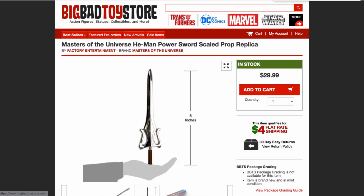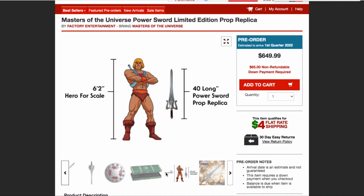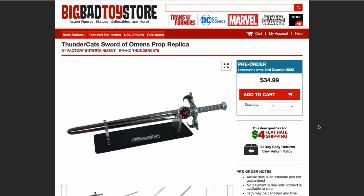I'm hoping very much that we will soon be able to see the 40-inch long prop sword replica from Thundercats, similar to the way we saw the Power Sword. Sorry, the Power Sword. I keep saying that. The Power Sword replica from Factory Entertainment. This is going to be amazing, guys. But you know what?